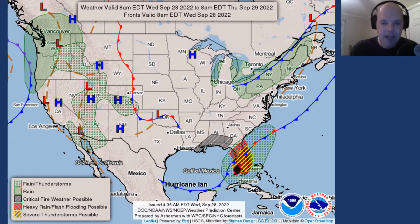And as you can see, almost the entire state is highlighted in a severe weather risk today and also a flood risk for today. Significant rainfall will accompany this storm, as well as devastating storm surge along the coast and just all kinds of other hazards that go along with storms that are of this magnitude. So this will likely be a historic hurricane for Florida, and more than likely the name Ian will be retired after this storm is finished.